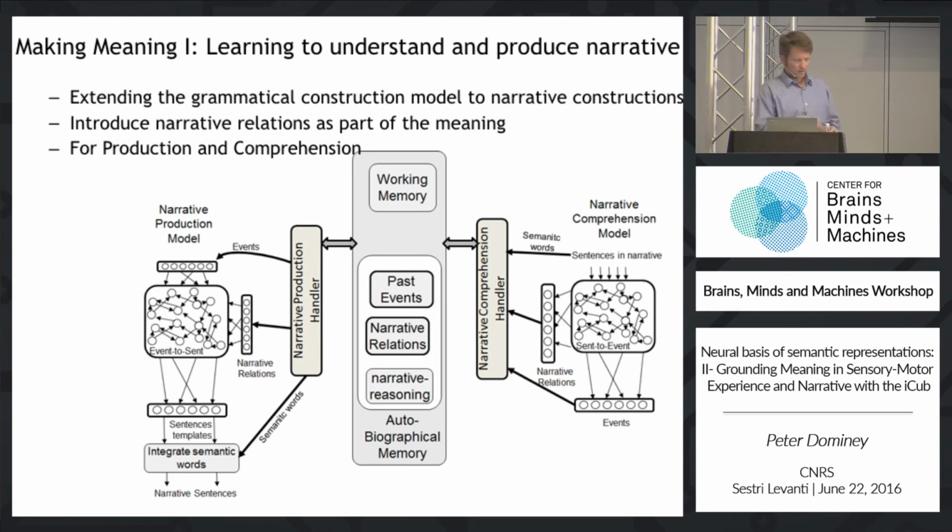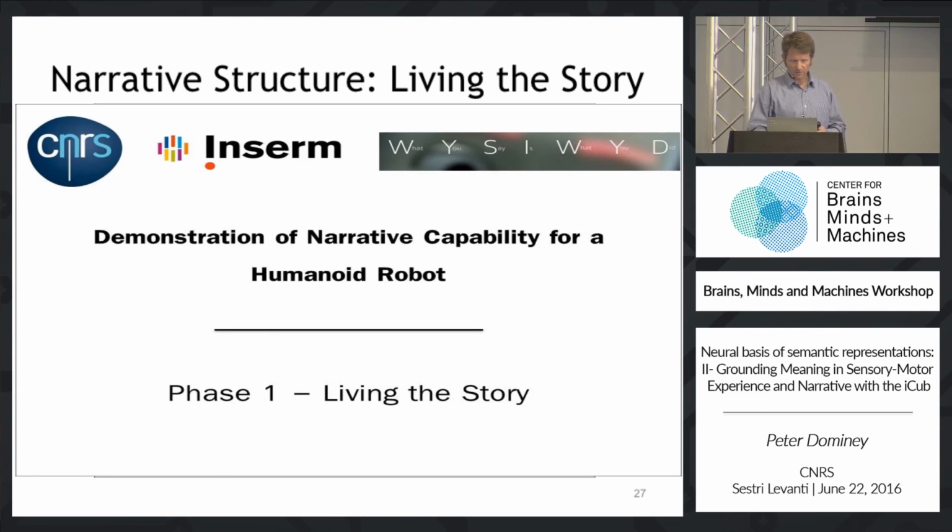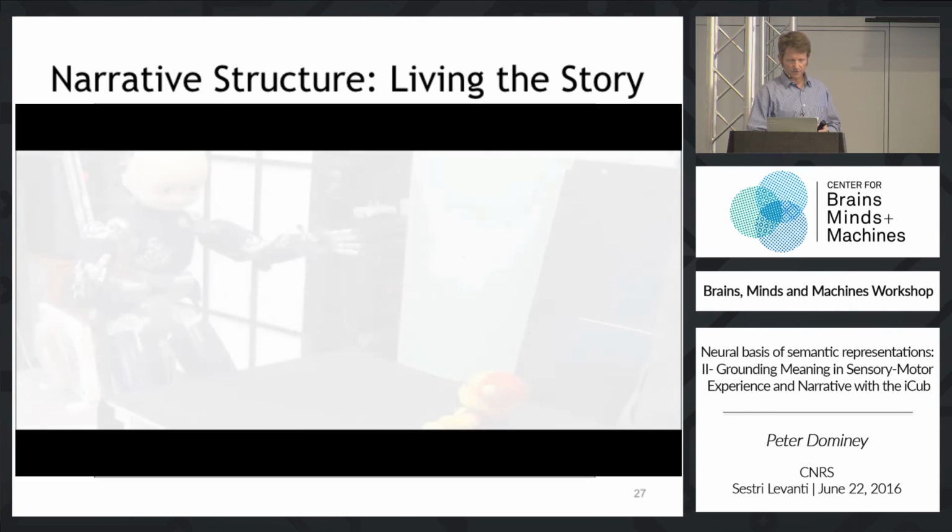So we've got our model of the neural networks for comprehension and production, and they're now going to integrate with the autobiographical memory, but adding in an additional narrative context component in addition to the inputs that we were using before. So it's basically sentence comprehension and production plus narrative context. And so I'm just going to show you an example. Here's the iCub living a story.